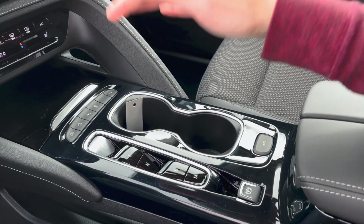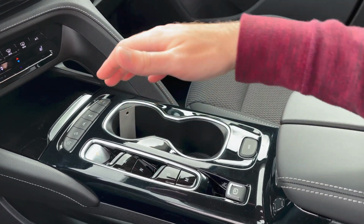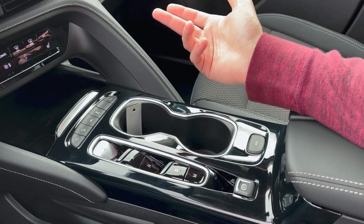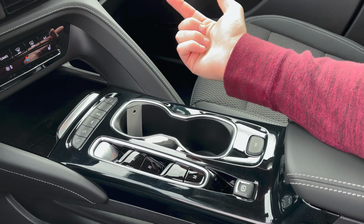To shift into gear, things have changed. Once again, very driver focused. Instead of being up here, everything's right here. So if your arm is on the armrest, throw this thing into gear, foot on the brake, and we are in drive. Time to park. And now we are parked.